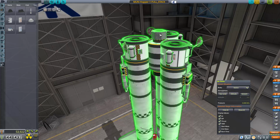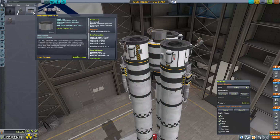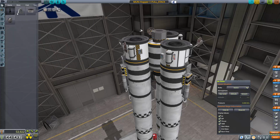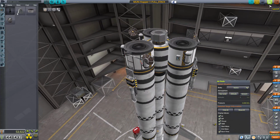I bet you this does not sense different biomes. Go back into here, see if anything supports biomes. Terrain. Terrain. Alright, so this is what I'm going to go with. Let go. Stop. Stop. Okay. I can't think of anything else that I need to do with this. The rocket is saved.